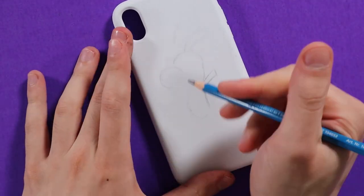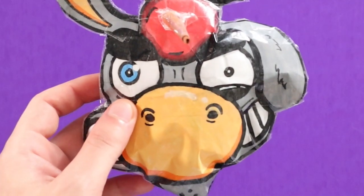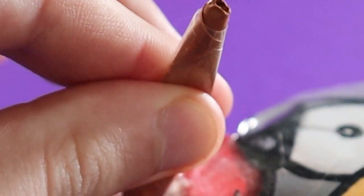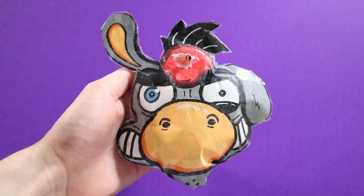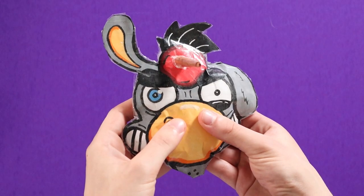For this phone case, I'm bringing back one of my original characters, the deranged donkey who identifies as a unicorn. That's a toilet plunger on his head, not a unicorn horn. For those of you who don't remember him or haven't been loyal to the dark side, I made him in a paper squishy video, but I never really drew his whole body, just his face, so there's gonna be a full body reveal today. Ooh la la.